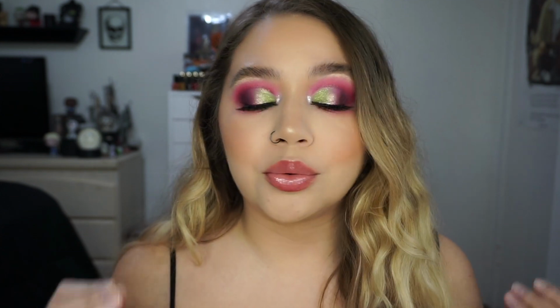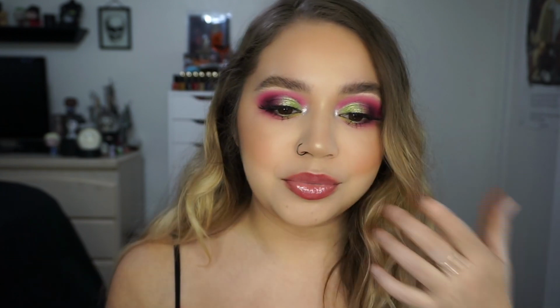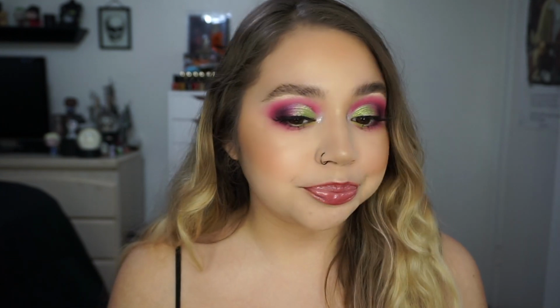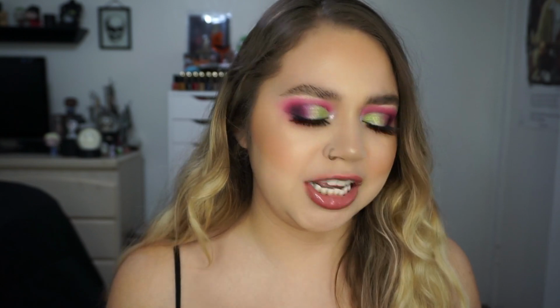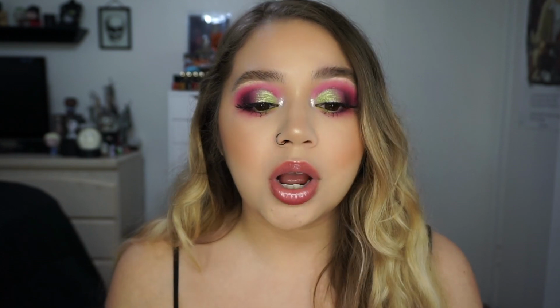The pressed glitters are really, really nice. They're not super chunky glitters, so I feel like you can use it on your eyes. It is finely milled, and it is more of a pigment base. It has pigment to it. It's not just a chunky glitter, you know? So I'm really happy with it. I love the look that I came up with.